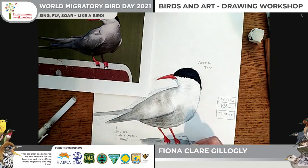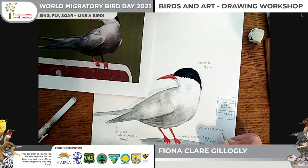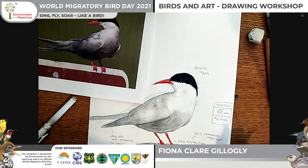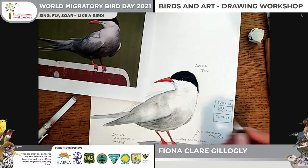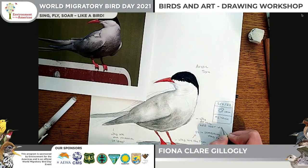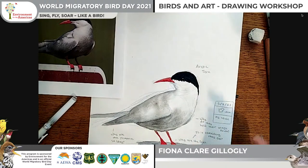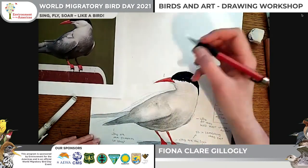Also wondering about the feet. Why are the feet so red? Is it something they eat? Wondering. Also, I mentioned this earlier. Why do they hold their wings down? I don't know why they do that when they're sitting down. Why do they hold their wings so low like that? I don't know. Just gonna comment on how red the beak is because it is very red.